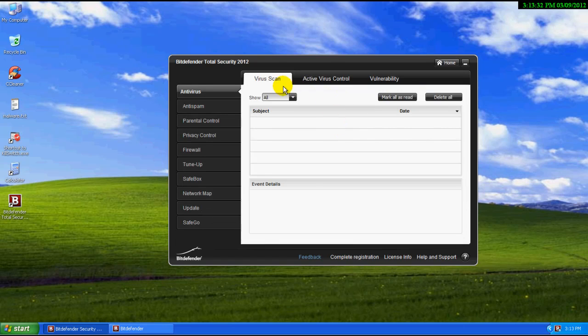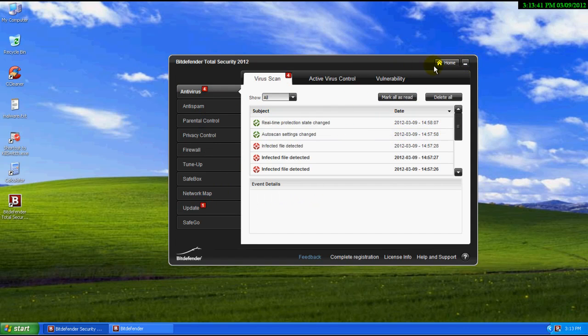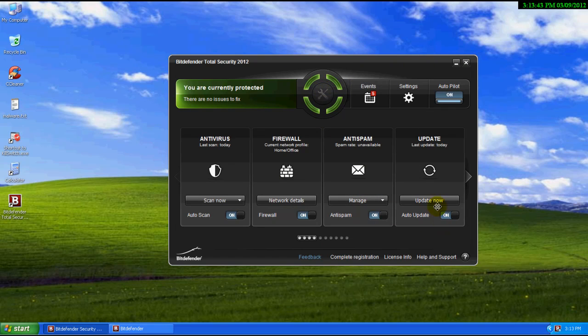So don't get panicked by this event. I was just trying to install Hitman Pro. It got that, and that's all. No big problem here. So as you can see, everything's enabled. I will just show you it's up to date.